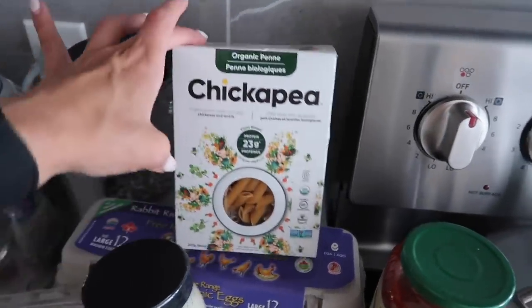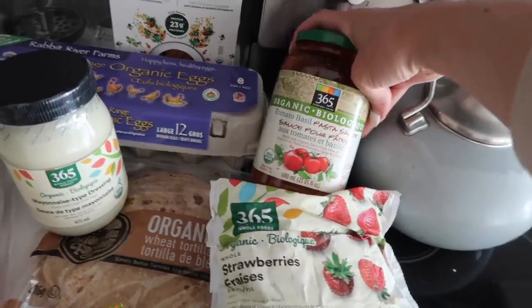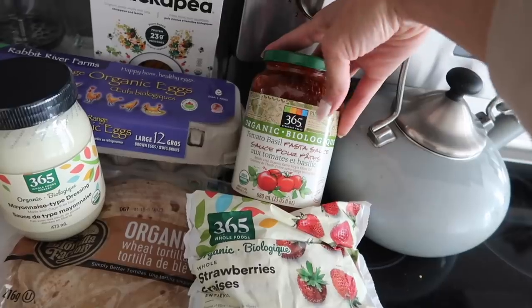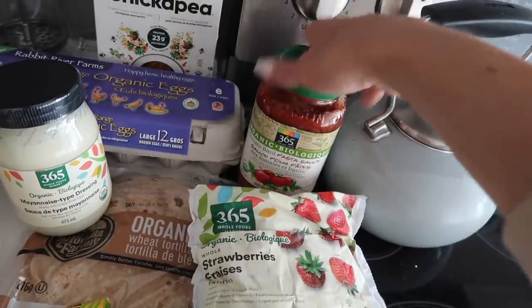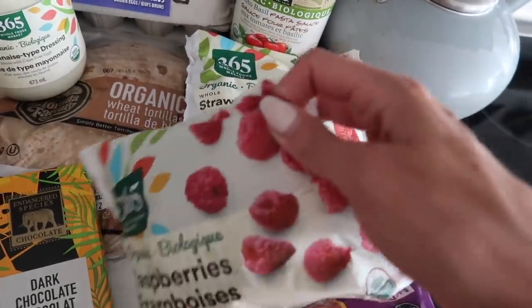They all taste the same, they're just different shapes, but I love this one. I'm also trying out this pasta sauce. It's just the tomato basil from the Whole Foods 365 brand. I got 2 packs of frozen berries, just strawberries and raspberries.